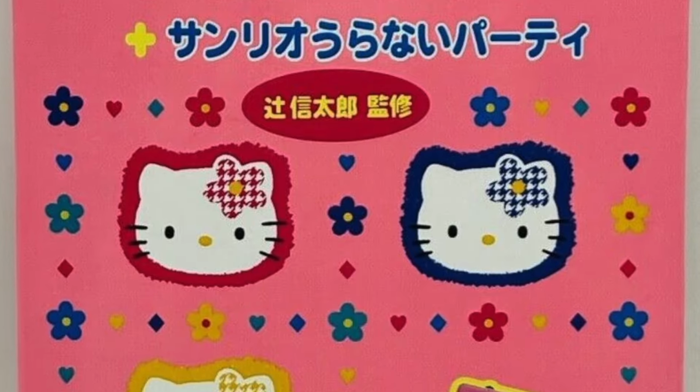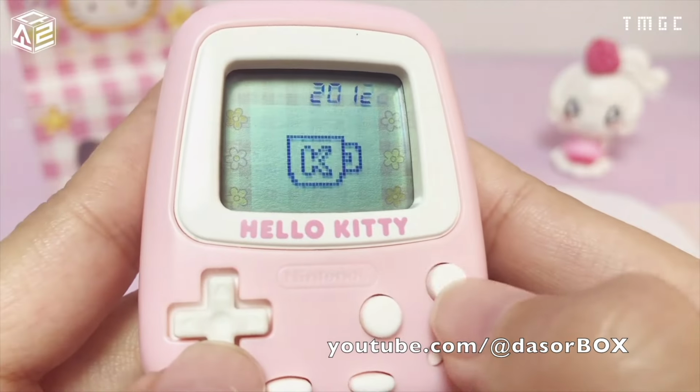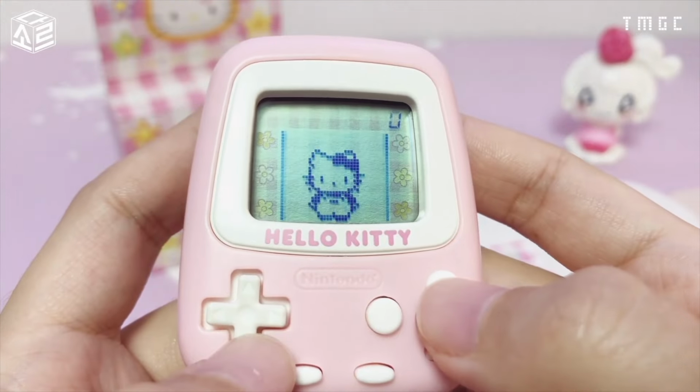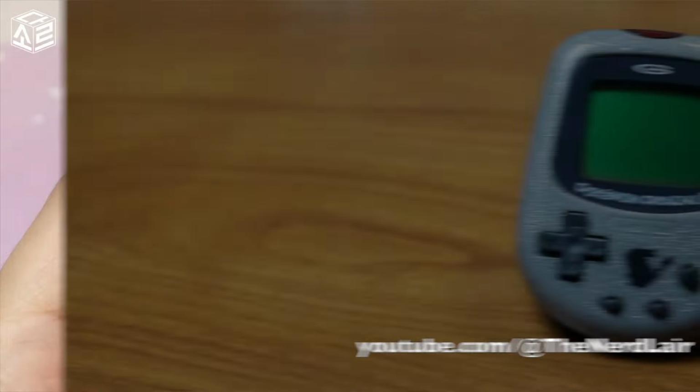Nintendo and Sanrio have previously collaborated with the Hello Kitty Game Boy Pocket, Color, and Game Boy Advance models, but the Pocket Hello Kitty is a cool, lesser-known piece of Nintendo history. This is another item on this list that is on my radar to pick up for sure.